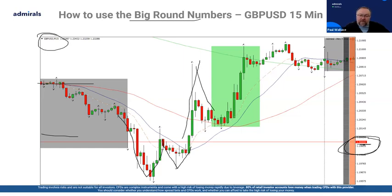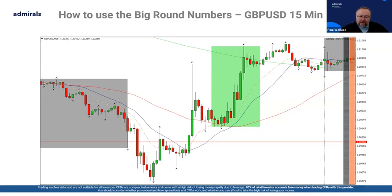Came back, compression, expansion, retracement before the next expansion. And that's what we're just looking for there. Price comes out to the edges of the Asian range, which is also where that big round number is, and then it put in that double bottom there before price moved. And that's just a really nice, simple way to be able to operate.